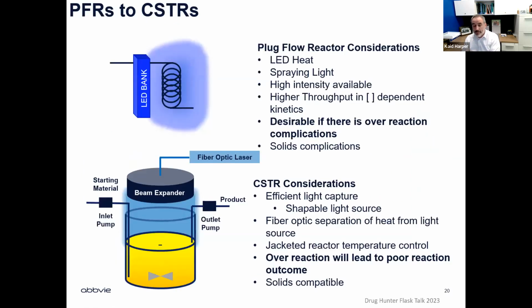But then we had enough time to revisit the causes and liabilities of running this in plug flow. Of course, we recognized there were significant challenges in sinking the heat from the LED bank that was proximal. The LEDs were actively cooled, but there was still quite a bit of heat. If left unattended, this reactor could get up to 50 degrees without any added control from our engineering elements to control the temperature.